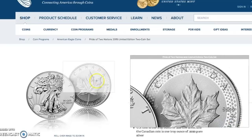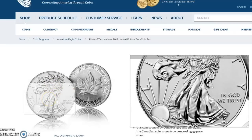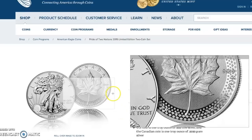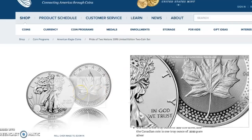And I think they're both going to be just lovely coins. I think the enhanced eagle is going to be something we haven't seen for a while. People will enjoy it. I think the maple leaf is probably one of a kind. So I think that there'll be a lot of demand for this set from both sides of the border.